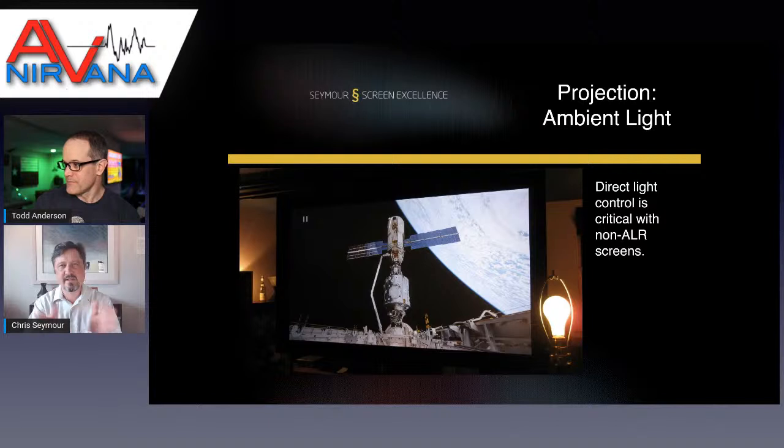And you can solve that to some degree with ambient light projection screens. So this is an example. We're showing a screen where you've got some lighter colored walls, some ambient lighting. Even that light bulb is in between the camera and the screen. And you're still able to get some good dark levels with that. For sure. Yeah, that's a beautiful image on there.